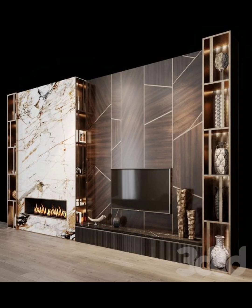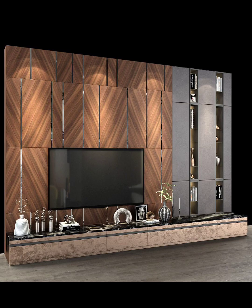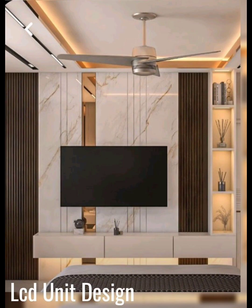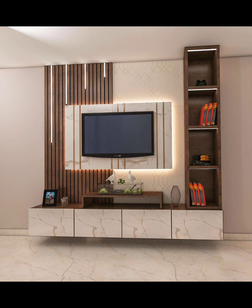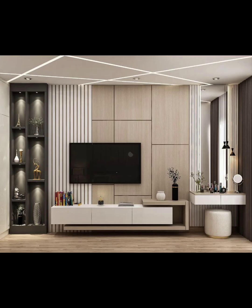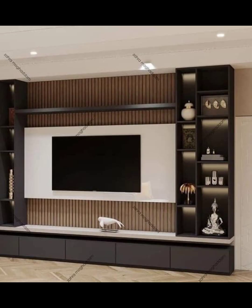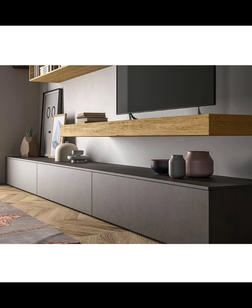Picture it like having secret compartments to stash away your stuff, making your living room look neat and tidy. It is like solving two problems with one stylish solution. So you get a sleek spot for your TV and at the same time you conquer the clutter. That is what we call a win-win situation, making your space look good and keeping it organized effortlessly.